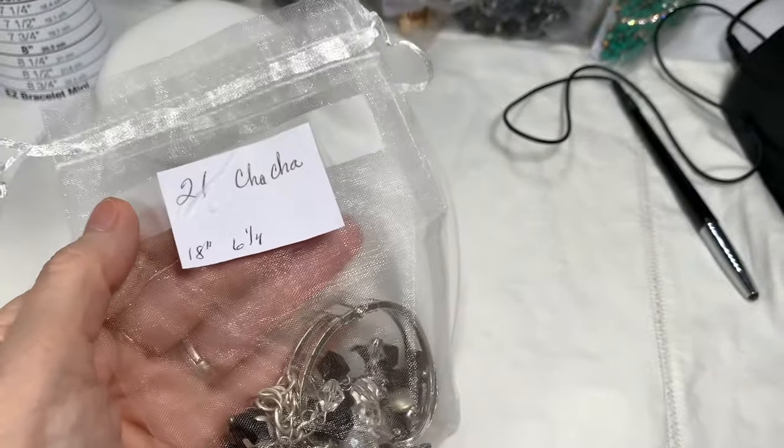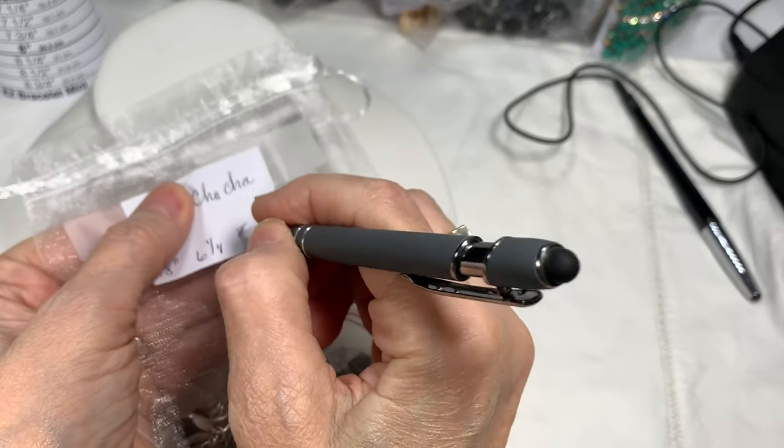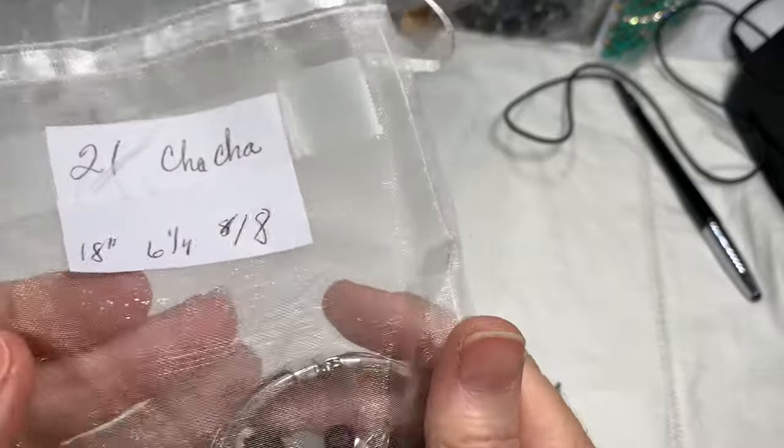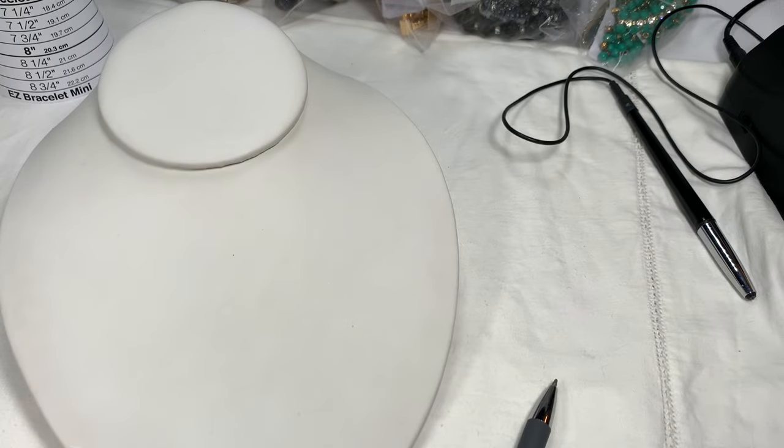And the necklace again, 18 inches. So that's bag 21 called Cha-Cha. And I'm going to price this one at 18. We'll leave some of them lower for people that need to watch their budget more than most of us. I mean, I have to anyway. So for the people that need to watch their budget like most of us, that's what I mean.